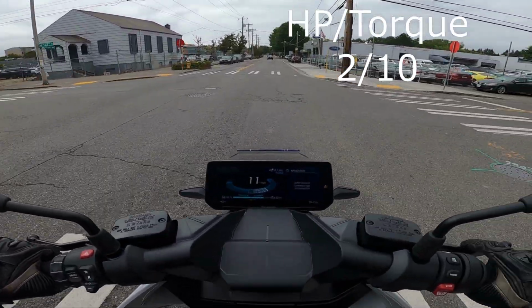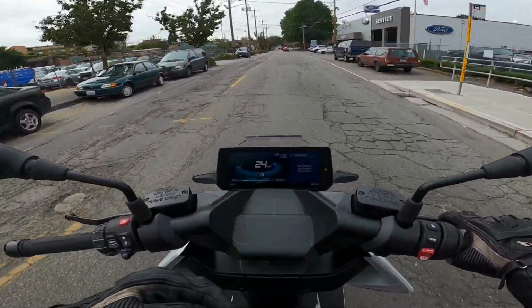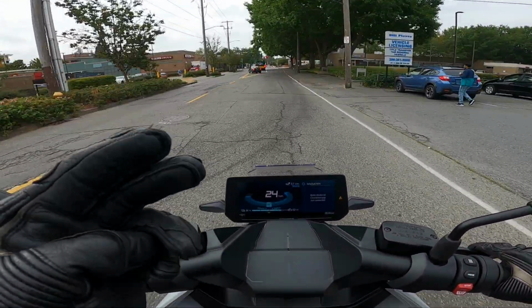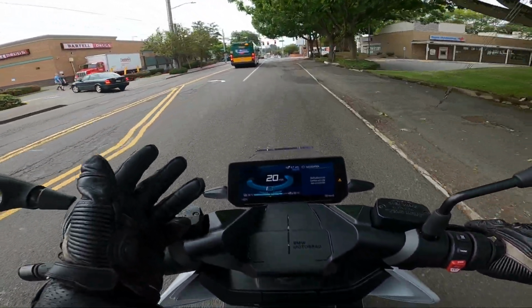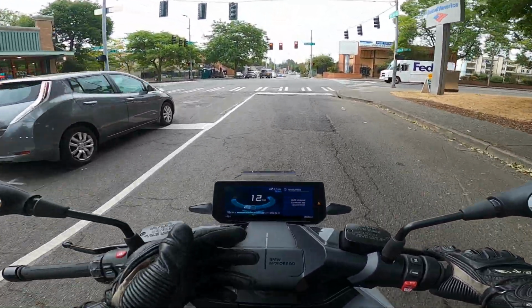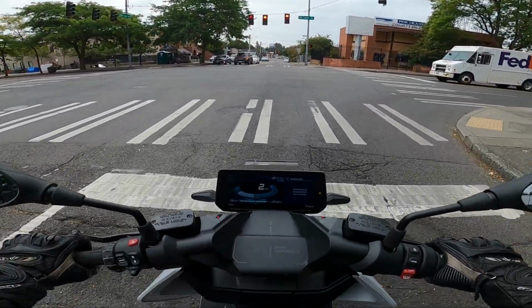Some of you are wondering how I calculate the horsepower/torque category score. I simply add up the horsepower and torque numbers and divide the sum by 2, which gets me the horsepower/torque average. If the average is 0 to 25, it gets a 1, 26 to 50 gets a 2, and so on and so forth. For this bike, the average is 32.85, which is what gives it a 2 out of 10. At a little over 500 pounds, the CE04 is possibly the heaviest electric scooter out there.